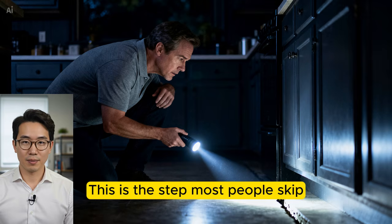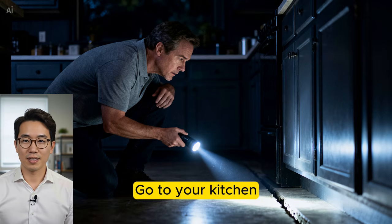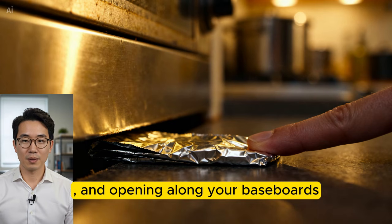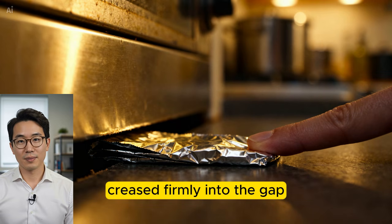This is the step most people skip, and it's the one that makes this work overnight rather than over weeks. Go to your kitchen at night with a flashlight. Look for every gap, crack, and opening along your baseboards and under appliances. Cover each one with a folded strip of foil, creased firmly into the gap.